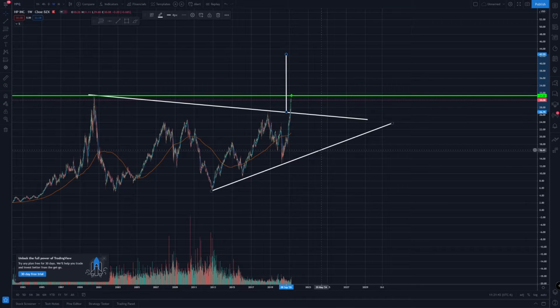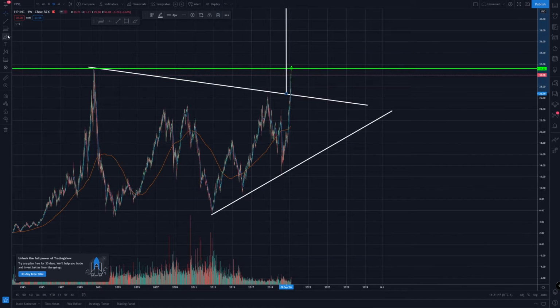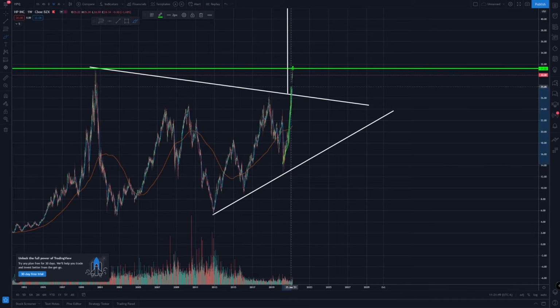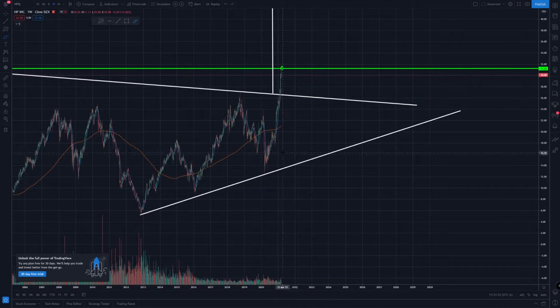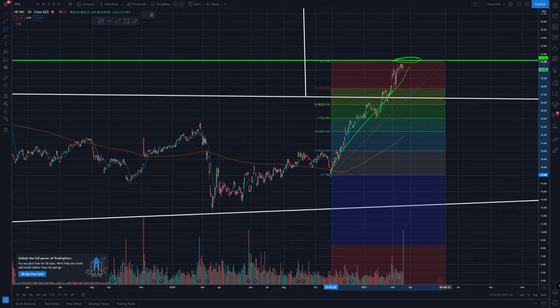The only thing I'm curious about now though is if we are going to get a correction. We've been running up really well since this big old run right there, as you can see. Alright, so we're on the daily now and you can just see this run. I'm curious if we're going to get a correction, and I'm looking at this run right here. So maybe I was thinking of doing a Fibonacci from something like that.